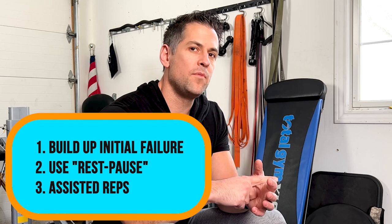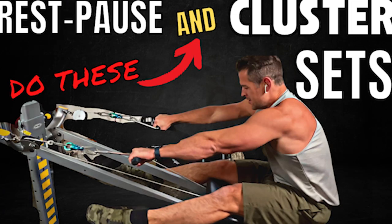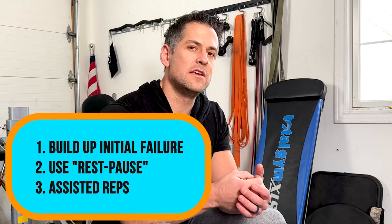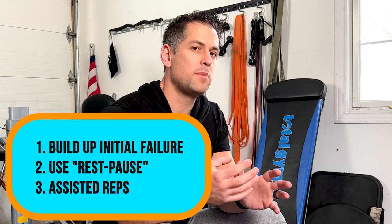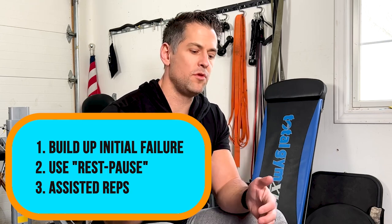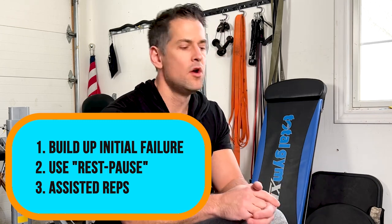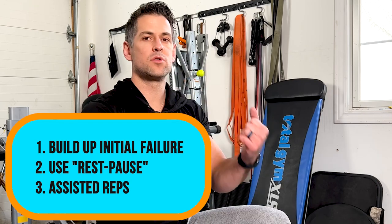But all three are going to be building up to some initial point of failure, then incorporating the rest pause sets. I did a whole video talking about the value of rest pause sets and how I use them very often. And then third and lastly, if you get to the point where you can't do any more rest pause sets, you start incorporating some assisted failure sets, maybe with your legs or some extra limb that you can use to force out some extra reps, and/or you can incorporate eccentric loads into that set.